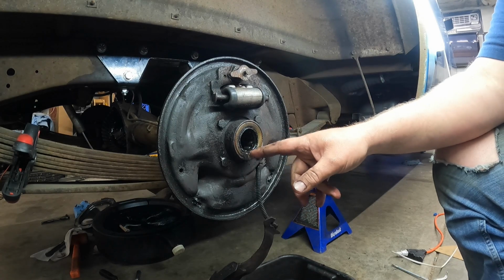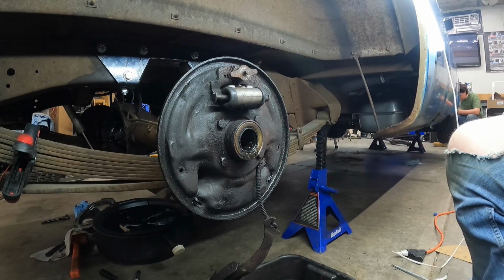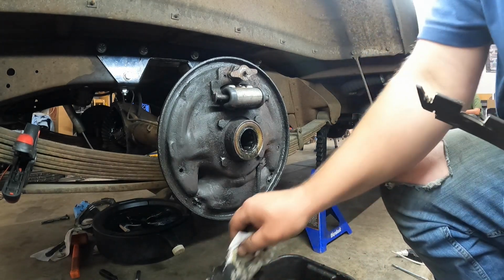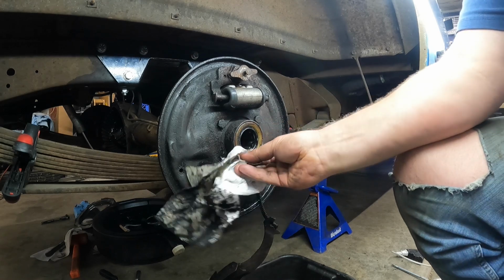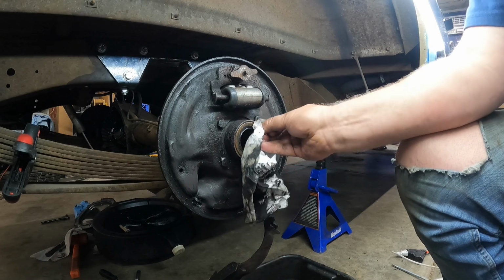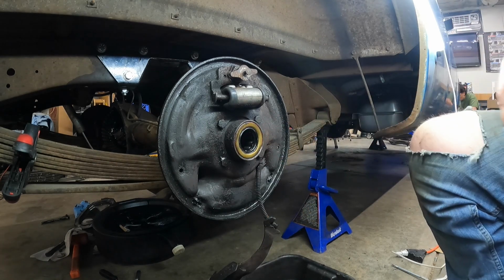All right, so we got our axle seal here. She's looking a little rough. Just a little on the rough side. So yeah, we're going to go ahead and replace this guy. Hopefully them bearings are okay. I ain't got to get into that.